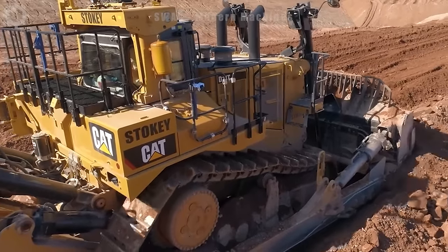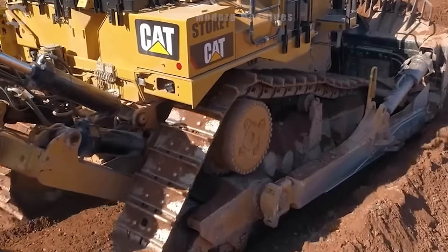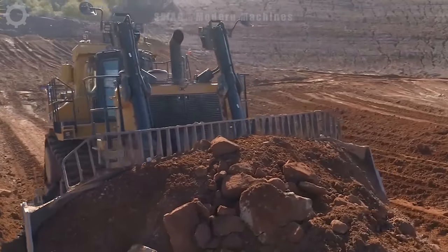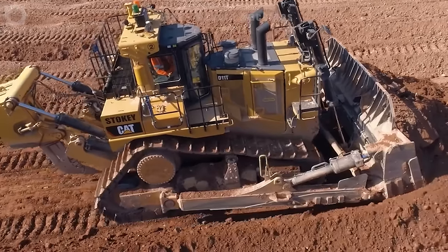The D11T stands as a formidable presence in the realm of heavy machinery, particularly renowned in the mining and construction sectors. With a staggering weight of 104 tons and propelled by an impressive 850 horsepower engine, this bulldozer exerts its might by effortlessly pushing and pulling loads of up to 900 tons.